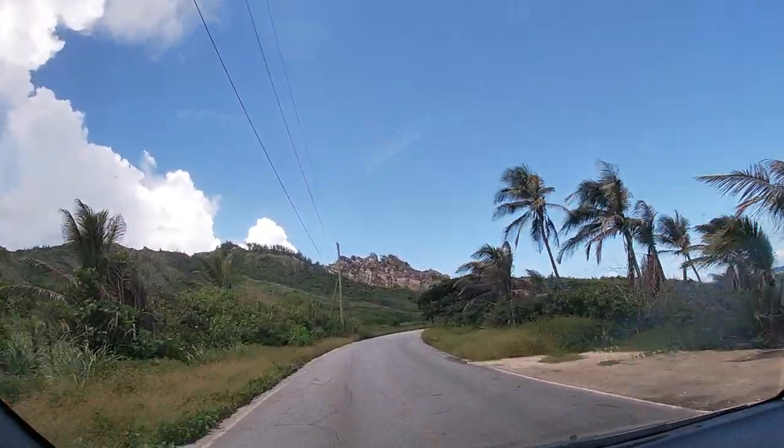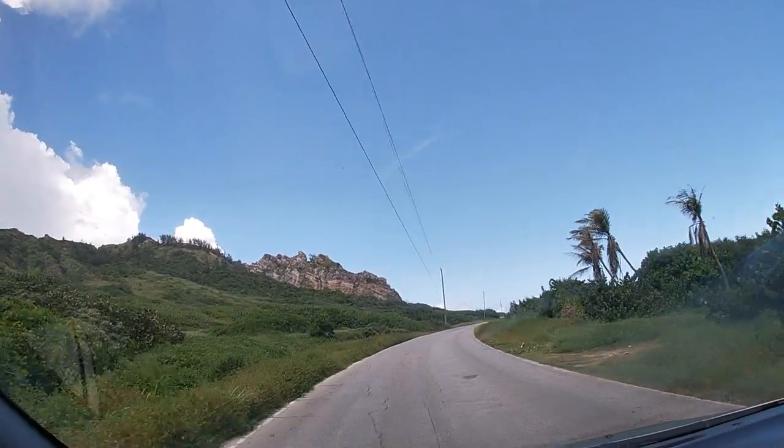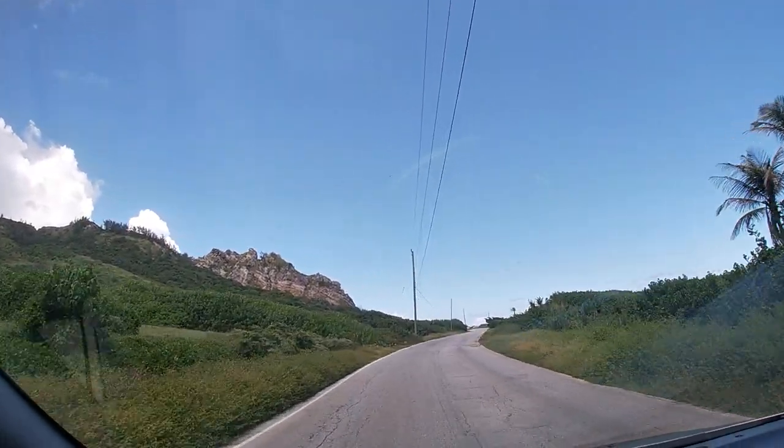The Scotland District is so named because it geographically resembles Scotland. This part of the island is prone to landslides, so it's sparsely populated.